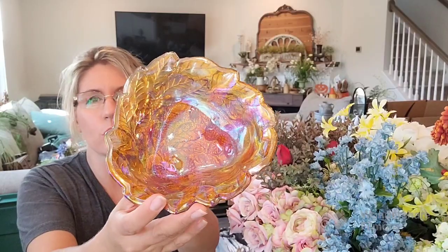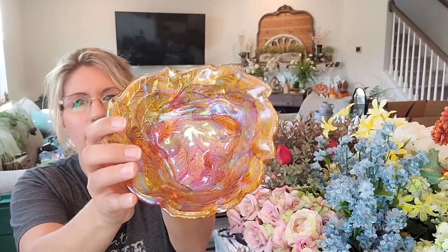I found this piece and it's gorgeous. It's got that carnival glass look with the iridescent. It's beautiful. And I bought this, and I bought a few plates. I actually didn't find too many candle holders, which was kind of surprising. I am looking for plates and candle holders because I want to turn them into garden decor, bird baths, bird feeders, that kind of stuff. We just redid the landscaping in our backyard, and so we're really trying to dress it up.